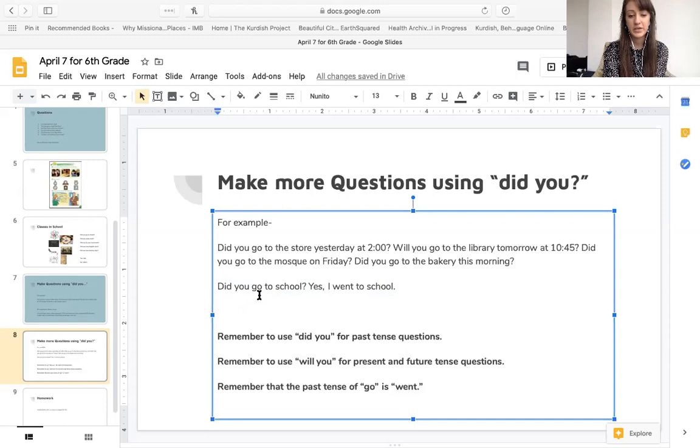All right, I say, you repeat. Did you go to school? Yes, I went to school. Are both of these past tense? Yes. How do we know the first one is past tense? Because it says did. Past tense. How do we know this is past tense? Because I said went. Went is past tense.